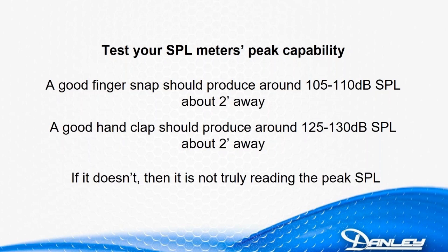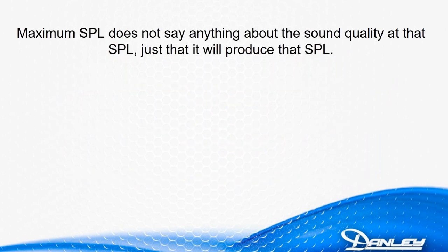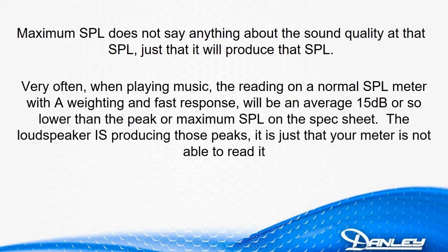If it's not, then you're truly not reading the peak SPL. Max SPL doesn't say anything about the sound quality of that loudness. It just means that it will modulate the air and produce that sound pressure. Doesn't mean that it sounds good. It can sound like garbage, but as long as it's doing that SPL, it's meeting the spec.